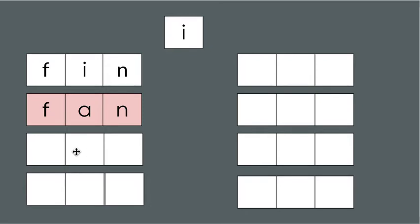Let's write it. Stretch the sounds in lid again. /l/, /i/, /d/. What was the first sound? /l/. How do we represent that sound? L. What was the next sound? /i/. How do we represent that sound? I. What was the last sound? /d/. How do we represent that sound? D. /l/, /i/, /d/. Lid.